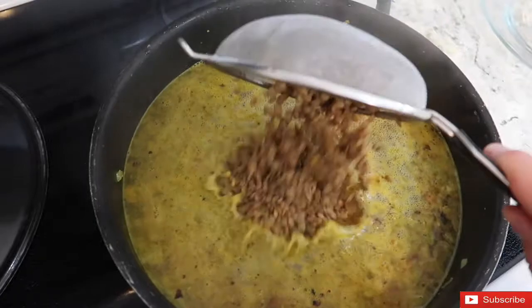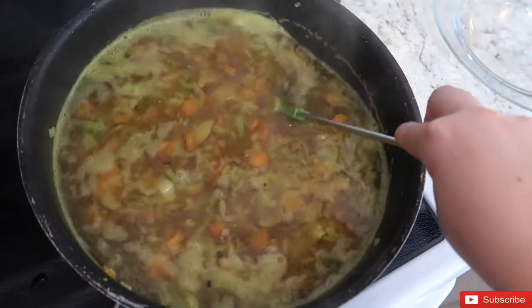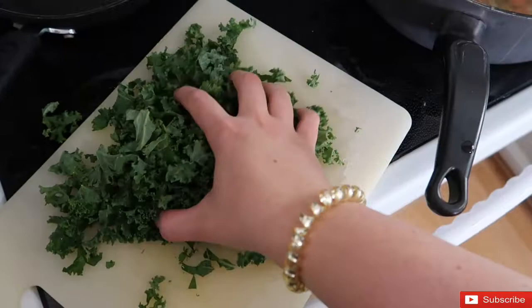Once that boils, I'm adding in my lentils, and then I'm going to let that go for a bit and just stir it and let it go until everything starts to get soft. And just keep checking it back every once in a while and make sure that everything's cooking.